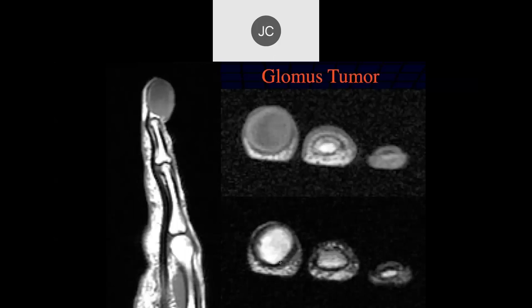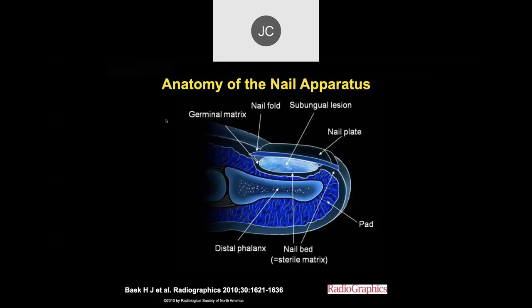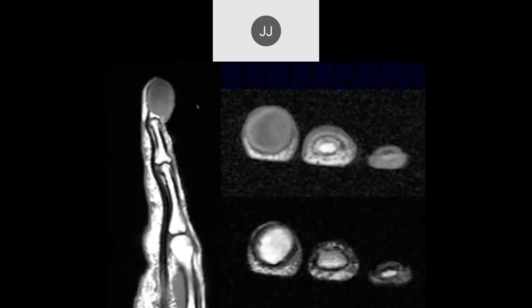Yes, this is a pretty classic glomus tumor. Classic location, uniform in signal, very sharply defined around the edges. Usually it's uniform in signal intensity and it erodes the bone. Now, these can be painful. Try to pick them up earlier before you have so much bone destruction, but this is a classic glomus tumor. These are very painful, but maybe if you get to a certain size, the pain is not as bad. But I'm looking at this and my pain is nothing.